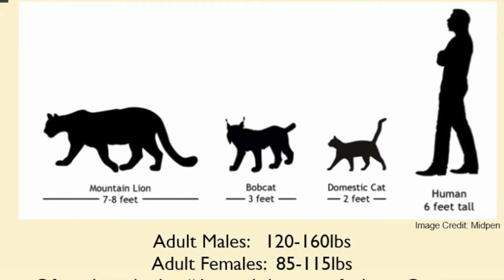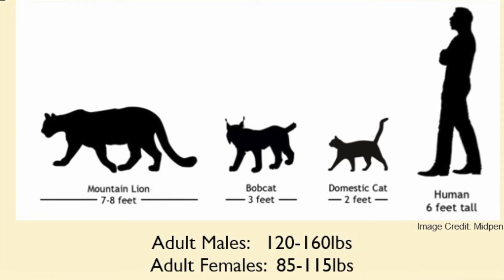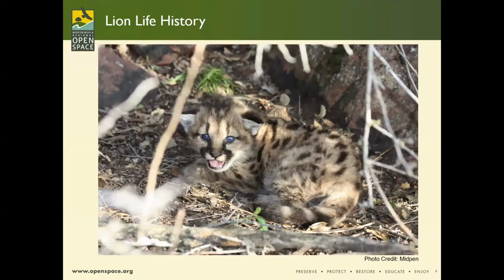A little bit about mountain lion life history. Earlier I mentioned that they usually have a uniform coloration on their fur. Well, when they're young, like this mountain lion kitten, with beautiful blue eyes and spotted pelt, they actually have a pretty distinct pattern. This helps these young lions to remain safe while their mothers venture out for multiple days at a time on occasion to make sure that they have enough food to provide milk for their young while they're defenseless. Female mountain lions at about 2 to 3 years of age will give birth to 1 to 4 spotted kittens.